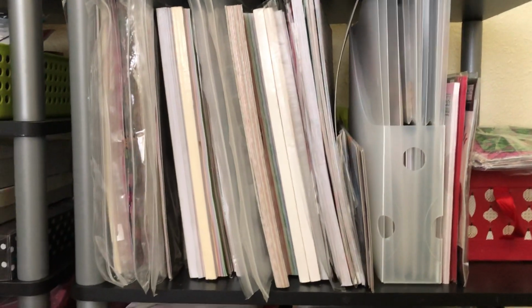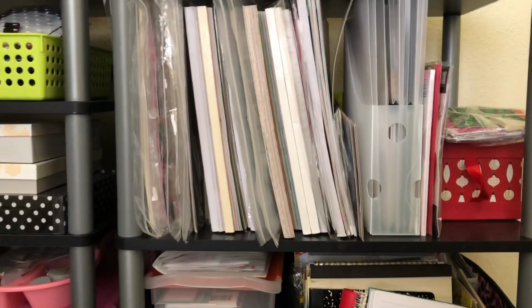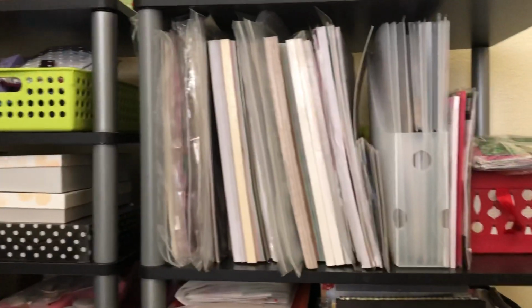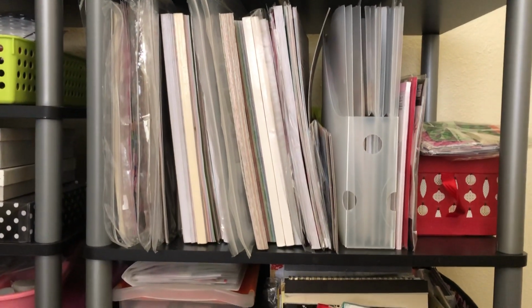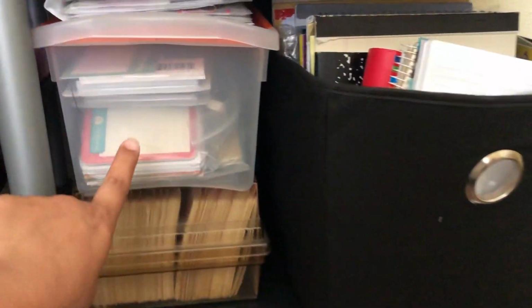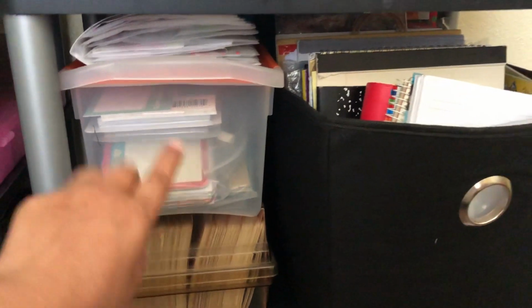And then, I don't know, we'll see. I try to use my stuff before I get more stuff, and I end up with too much stuff. But this is quite a bunch of paper pads. Most of them are Christmas. And then the next shelf here, in this box, I have all of my journaling cards. Just different kinds of journaling cards.